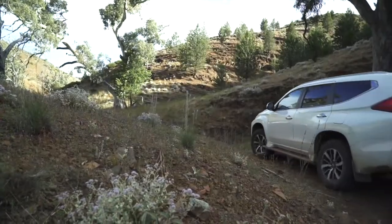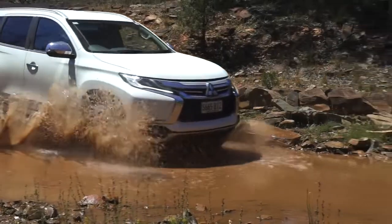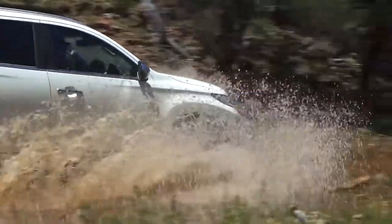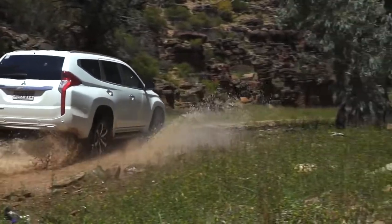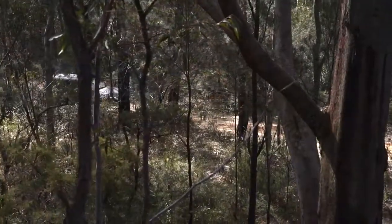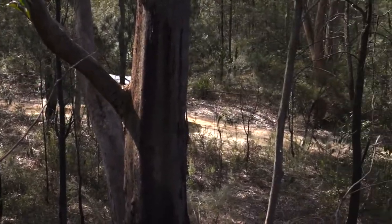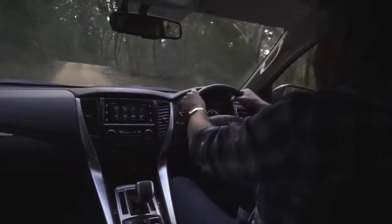Wheel articulation is impressive, and all-round clearance is outstanding, with 30-degree approach and 24-degree departure angles, along with a 23-degree breakover angle and 700mm wading depth. Using the drive mode select dial, you can switch between 2 and 4-wheel drives with the shift on the fly convenience at up to 100 km an hour.